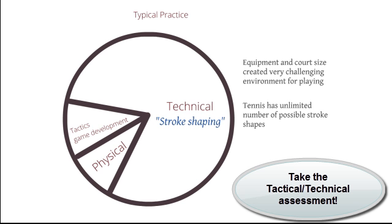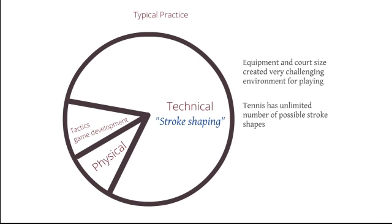And tennis has an unlimited number of possible stroke shapes, depending on what kind of tactical situation you are going to try to execute. So working that much on the technical part of the game is not going to make you play the game better. It's not going to develop you into a tennis player. So for more kids playing tennis and having more fun playing tennis, this circle needs to look different.